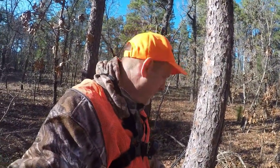Today, I'm out here in my fox squirrel woods. We're going after a fox squirrel with a Marlin 22 with a 3x9 22 scope on it. It's got an adjustable objective on it. But anyway, let's get busy. I'm shooting CCI mini mags, round nose.